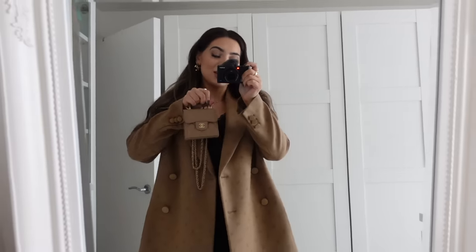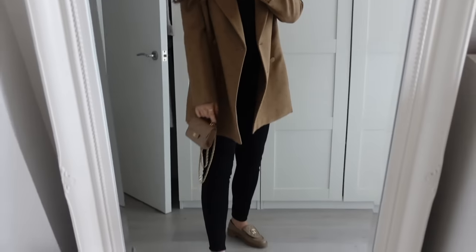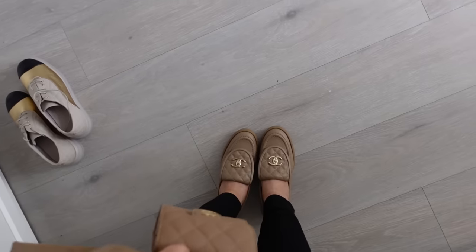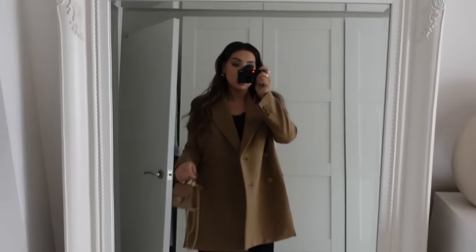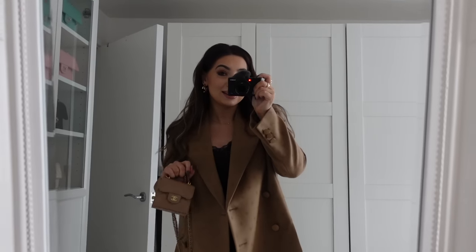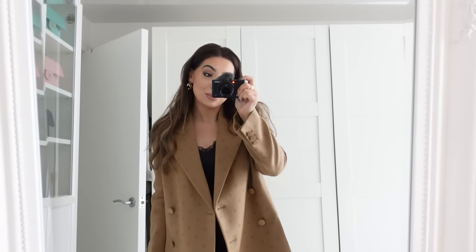Also, I'm wearing this cutie that I got recently. Let me know if you want me to review it. And then to match, I'm wearing the loafers. I was going to wear these, but I thought this looks better, and a pair of skinny jeans. So that's today's OOTD. Let's go and see if we can find something from Chanel's new collection, because last time they didn't have much, so hopefully they have received more now.